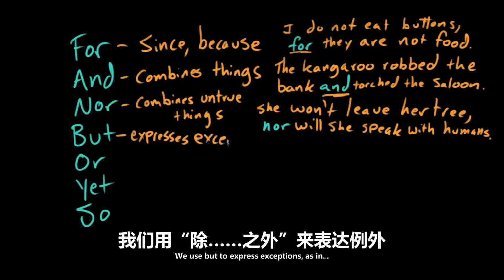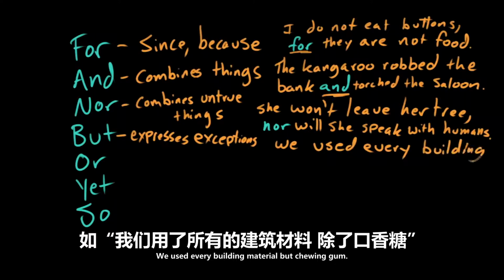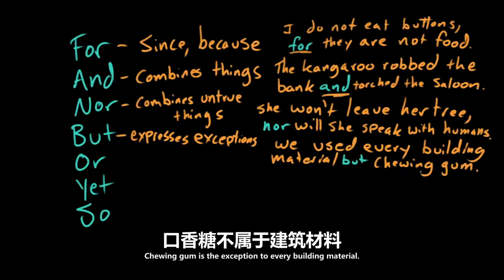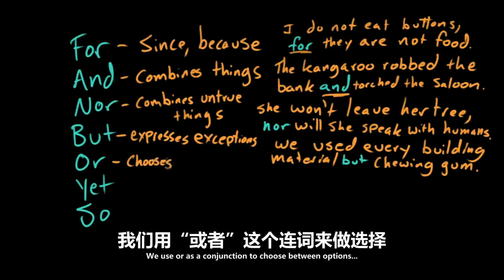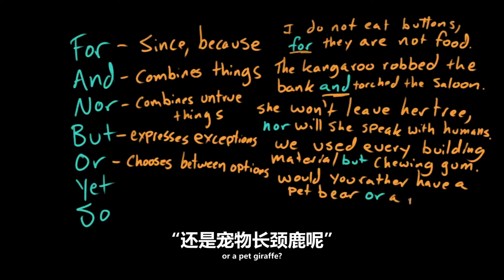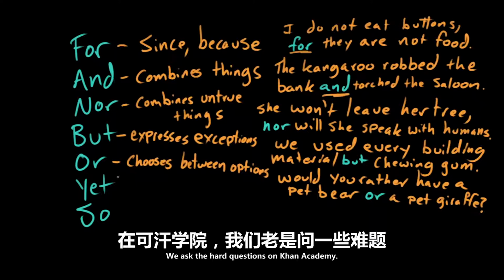We use but to express exceptions, as in, we used every building material but chewing gum. Right, chewing gum is the exception to every building material. We use or as a conjunction to choose between options. As in, would you rather have a pet bear or a pet giraffe? We ask the hard questions in Khan Academy.